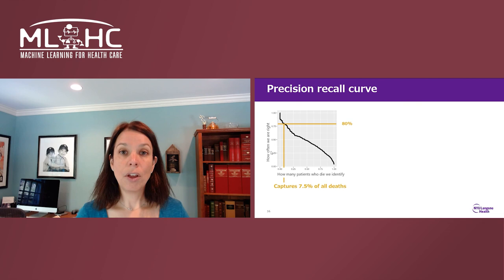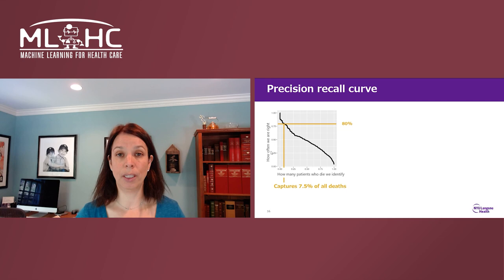So the other thing to be really cognizant about when making a machine learning model is to think about what proportion of the population this is going to apply to at the threshold that you set. And is that an appropriate or acceptable amount? Is it good enough for me to only apply this intervention to 7.5% of all the people who go on to die? Maybe I decide that's not really enough. I want to offer this intervention to more people.